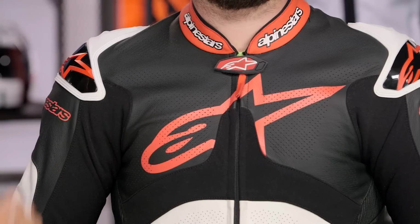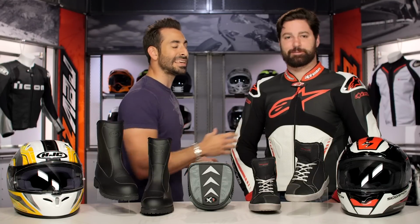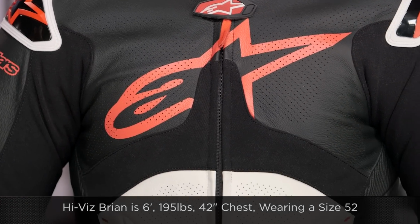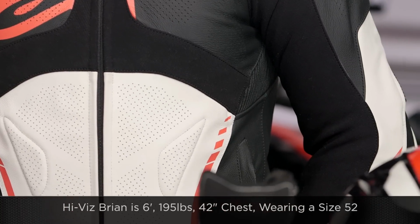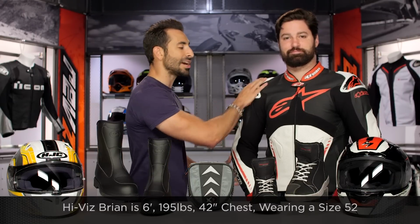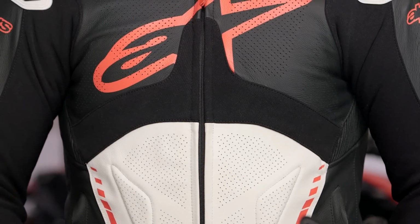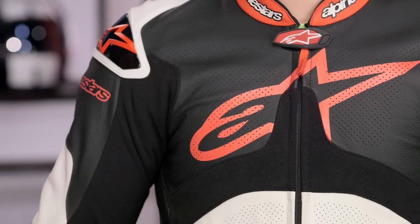And if you're new to the Atom, top of the food chain, race fit, DFS, right out of the MotoGP realm with the fit scheme and elasticated stretch panels for a range of motion that really make this one of the most comfortable race fit jackets that we have seen. Four colors from Alpine Stars. And again, Hi-Vis Brian to my left, 6 foot, 195, 42 inch chest. He's gonna be wearing a size 52. Remember, if you just get the jacket, you can wear it in normal sport riding conditions or tie it to a pant, and you're going to have that two-piece suit you're going for. Remember, the jacket as well as the one-piece suit, both 20% off. Thank you, good sir. They are gonna move really quickly.